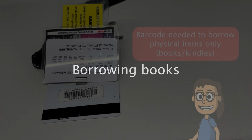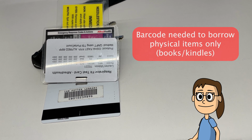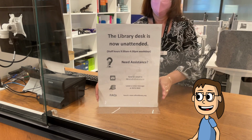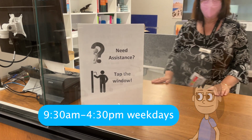To start using our library services and borrow items, you need a library barcode. To get one, you will need to visit us during our open office hours, which are from 9:30 a.m. to 4:30 p.m. on weekdays.